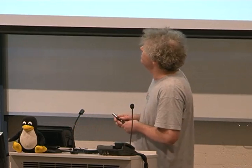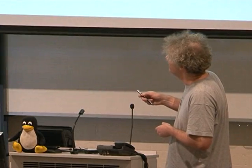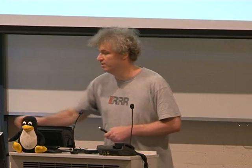So this is the sort of utilization we get. I recorded this a couple of nights ago. This is our utilization over the past months. This is the Ganglia plot. If you look at the average available nodes versus what PBS actually allocated, we're running about 90%, 97% utilization on the machine. That means 24/7 we're using 97% of our cores trying to do real work. Fine, they may actually be just spin waiting because the codes are terrible, but we can't do anything about that.